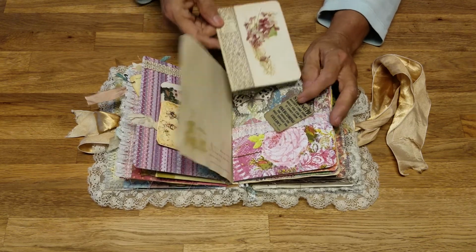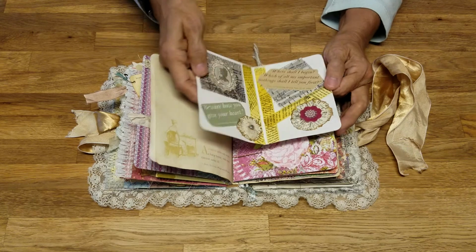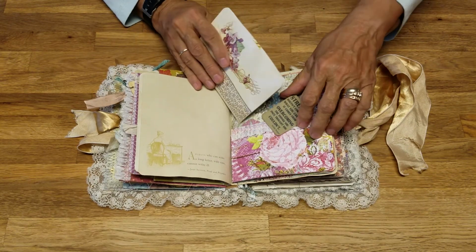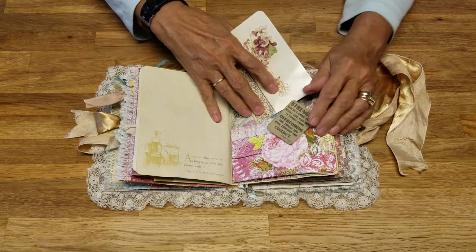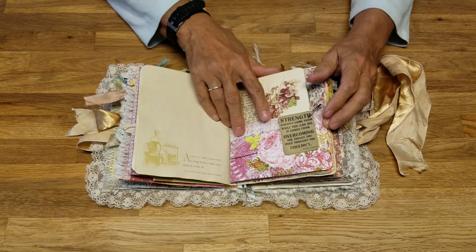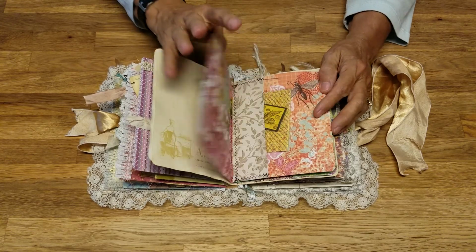They make great pages for journaling on. I like to include, this is a little collage that I put together with Jane Austen in it. I like to include some positive statements, some inspiration.